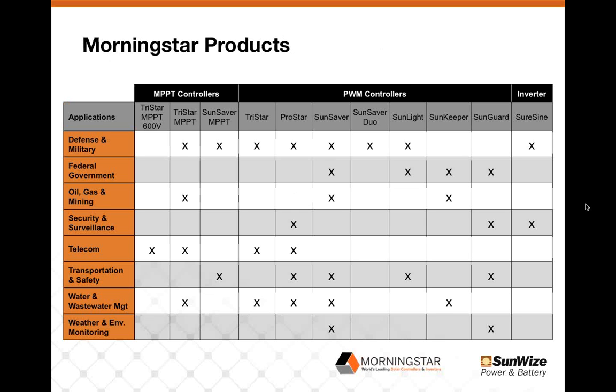Starting from left to right, the TriStar MPPT 600-volt controller is like the TriStar MPPT, but it allows for a much higher input voltage. So it's good for when you have long wire runs, and you could save a lot on the combiner boxes and the balance of system components. The SunSaver MPPTs are small, 15-amp MPPT controllers. It has low voltage disconnect built in, and has programmable lighting control, which is a great feature.